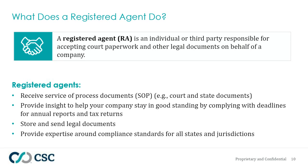They need to provide you with a brick and mortar location in every state where you're doing business. And that location has to be staffed and available during normal business hours, primarily to be available for the receipt of service of process. We'll talk more about service of process a little bit later in the presentation today.